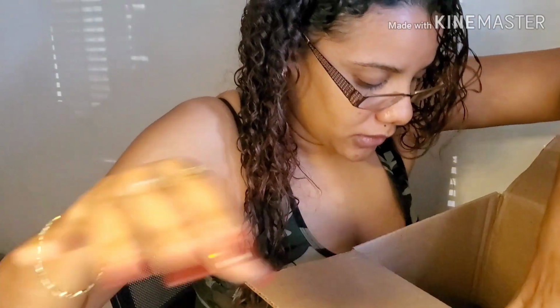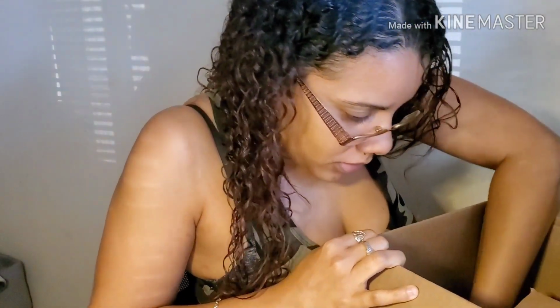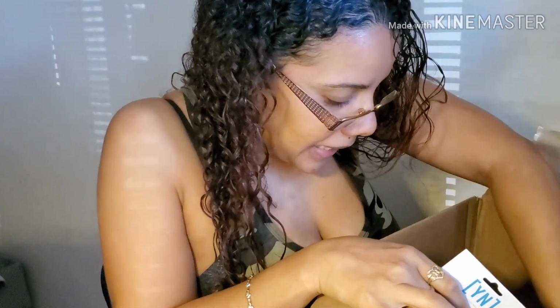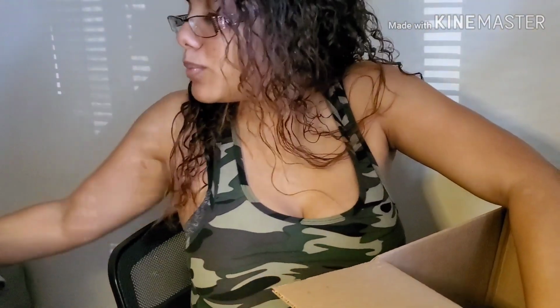Ooh, more monomer. You never go around without monomers. I haven't even opened the two that I had. Alright, let's put this one to the side because I cannot see what I have in my big box. I think I bought those separate. Yes, I bought those separate. Okay, just put it right there.